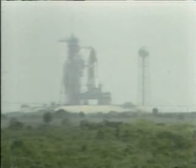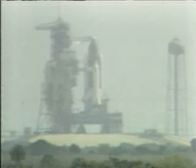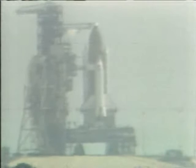There seems to be always something new, though, doesn't there, when it comes along just before the mission? There have been times when they've had to replace equipment at the last minute, and now they had to replace, or not replace, but repair some of the tiles.